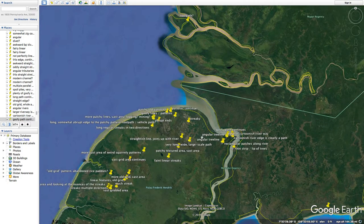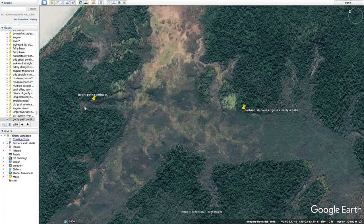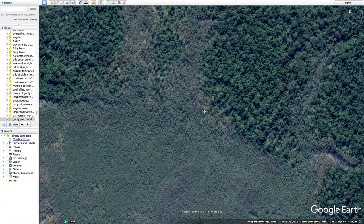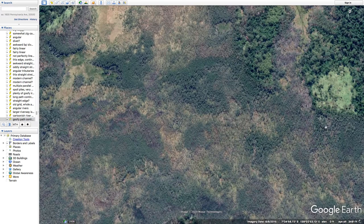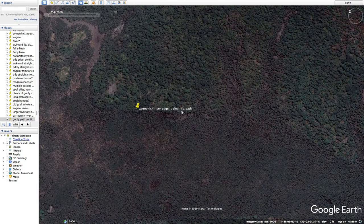And goofy path continues. Okay, it's over here. So what am I talking about? I'm talking about this right here. And it goes like this. And see the edges of it. And it continues like, kind of faintly see it in the tree line. See it there. Kind of faintly, but it's there. And then kind of see the edges of it here and here. And it kind of curves a little bit and then continues over here. So looking back, 2006, a little fainter, but still kind of see it.